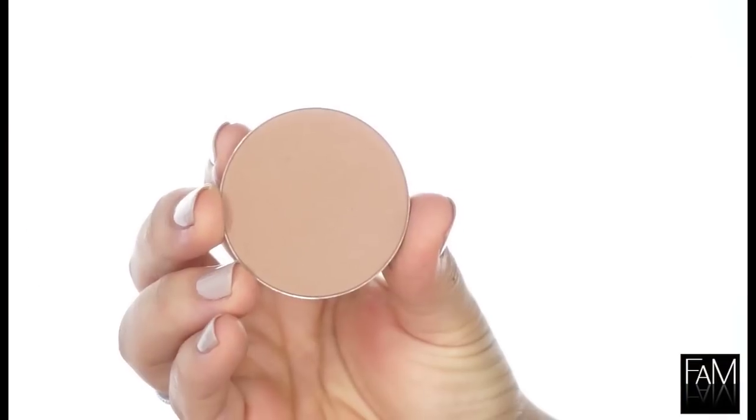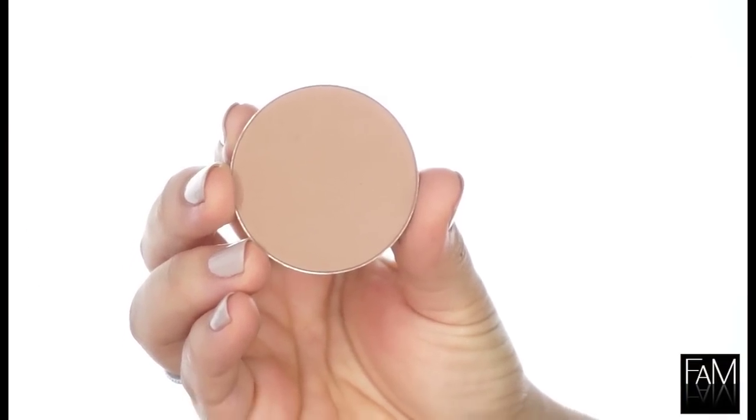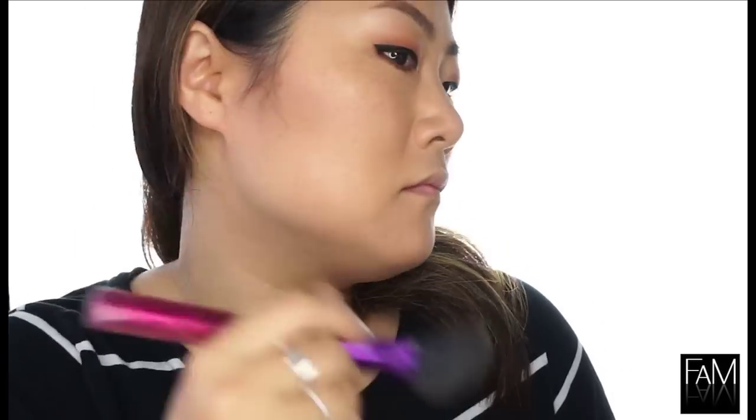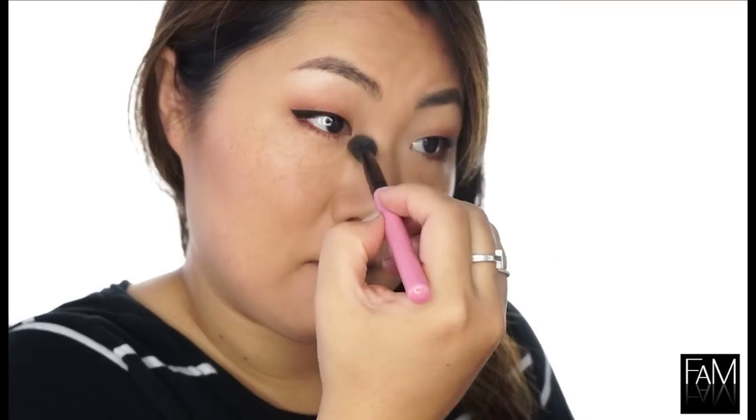Now moving on to the face, I am doing my contour per usual. So this is the jawline, the cheeks, the forehead. And I am doing a little bit of contouring also on the nose, but very little because we don't want it to be too obvious.